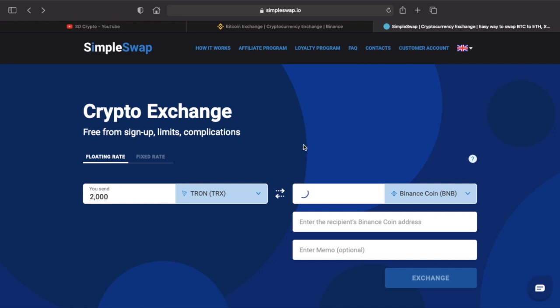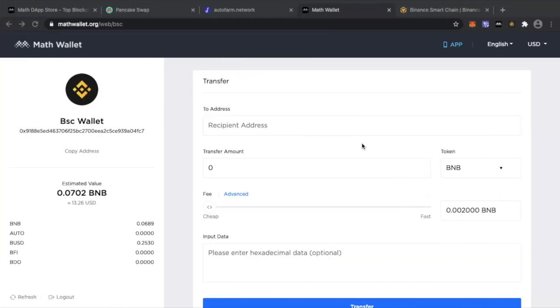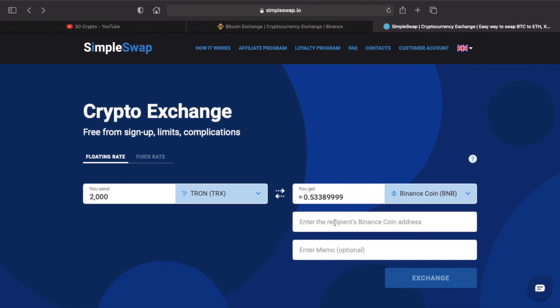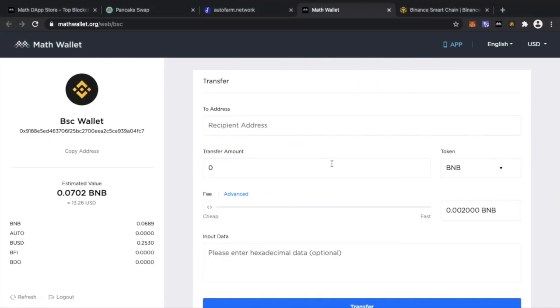So the first step is to find out how much we want to send. I'm going to send 2,000 Tron, which is roughly $1,100. I copy my Binance Smart Chain wallet, come over there and enter the recipient address. And as you will see, it says it's an invalid address. That's because this is a Binance Smart Chain wallet address and not a Binance Chain wallet. So there's an extra step that we need to do to facilitate this.